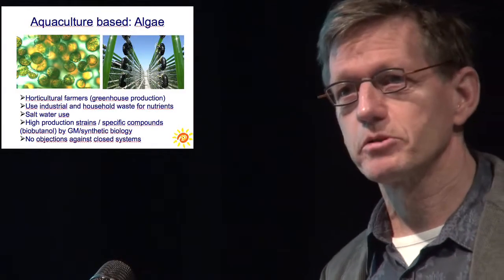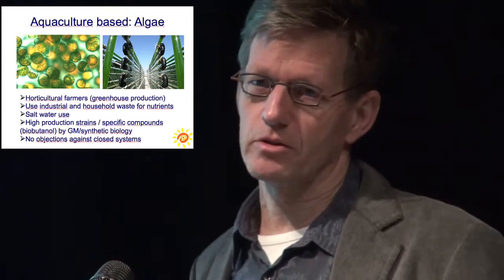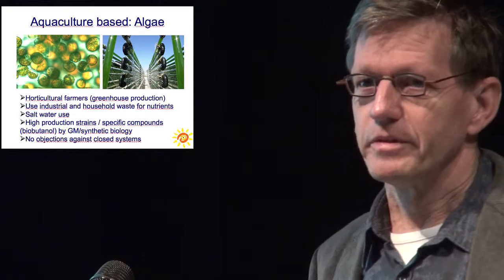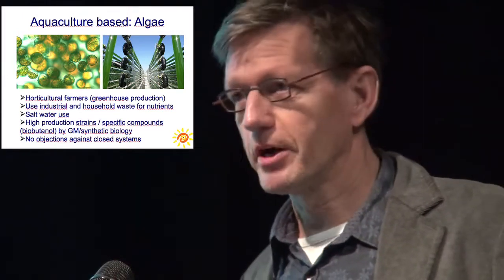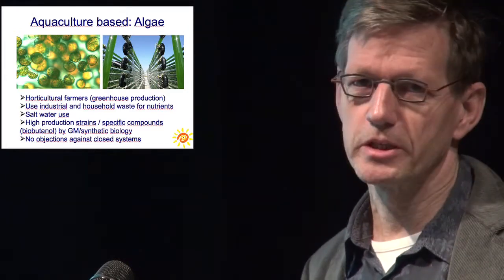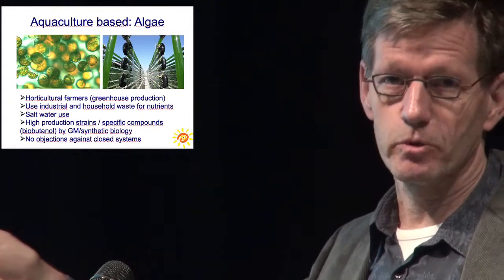So algae was interesting because we had a few horticultural farmers who were interested in diversification of their production. And they were looking into, well, from vegetables and flowers, they were looking into new areas like energy production. So they were looking whether algae could be produced in greenhouses. Algae were also interesting because algae can use all kind of industrial and household waste that contain nutrients. They can use those nutrients. They live on salt water. Well, like fresh water, well, in the Netherlands, we still have quite a bit of fresh water, but in other areas in the world, fresh water is not always available in high quantities. But still, well, and in Zeeland, we have a lot of salt water.